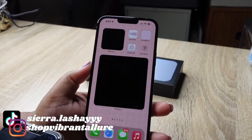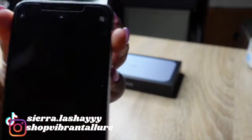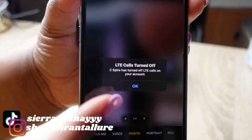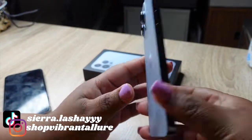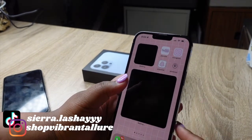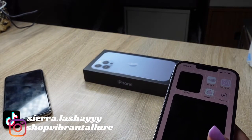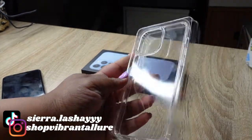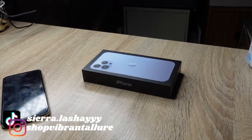So I officially have this phone set up now because, as you can see, it's telling me the LTE has been turned off of this phone. So this is my new phone, y'all. I'm just loving it. I did get some accessories for it. I have a clear case, which is right here. It might have some fingerprints in it because I was touching it earlier, but that's the case I got for it as of right now.